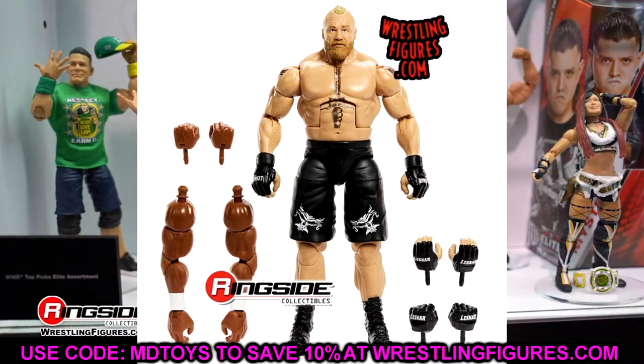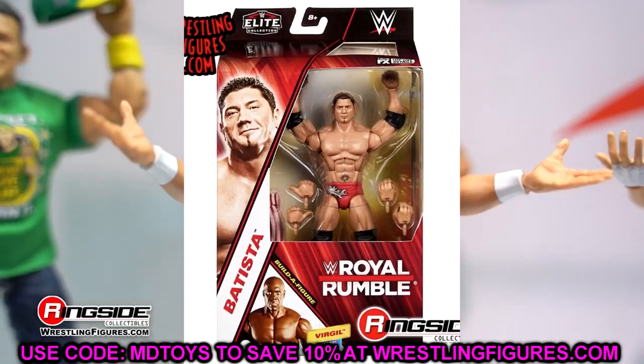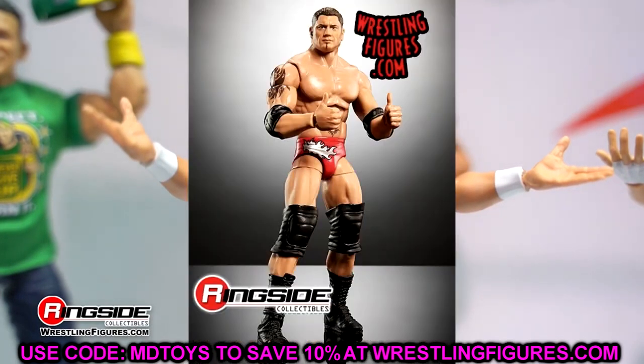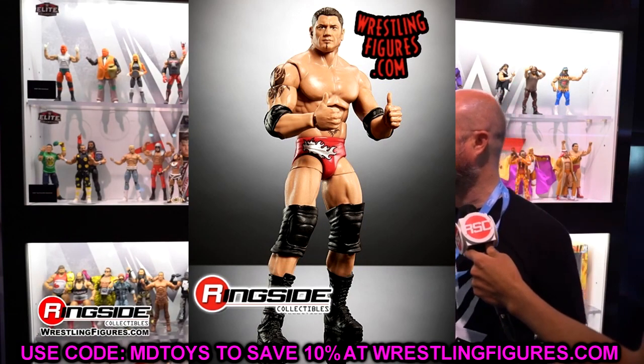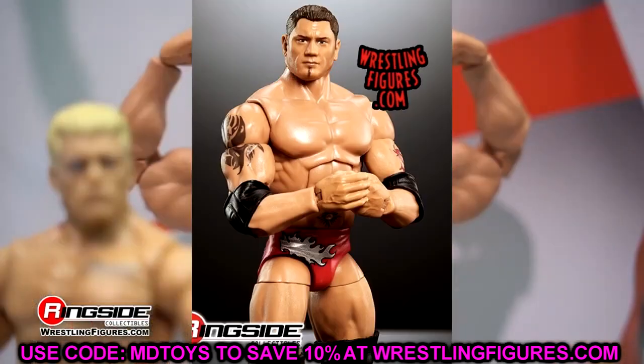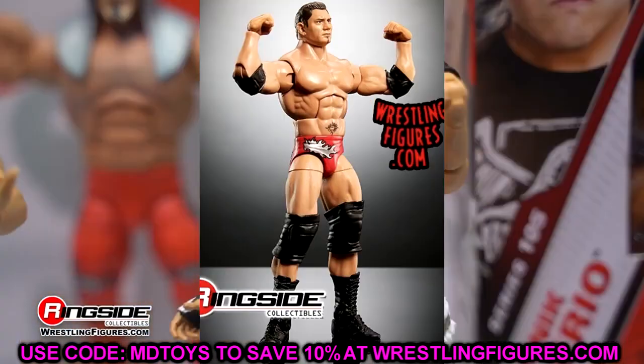We also have the Batista figure here. Really nice moment here from his win at the Royal Rumble. Very nice Elite. You get this Evolution style Batista here, right as he was breaking into his singles. Ultimate Edition head sculpt. Great looking head sculpt. This head sculpt looks so damn good. This is a torso that works perfect. This is a great formula for Batista. Looking like an absolute animal. And all the puns intended, man. This guy looks great. I love this figure. Really looking forward to this Batista Elite.